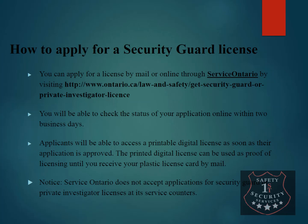How to apply for a security guard license. You can apply for a license by mail or online through Service Ontario by visiting http://www.ontario.ca/law and safety/get security guard or private investigator license. You will be able to check the status of your application online within 2 business days.